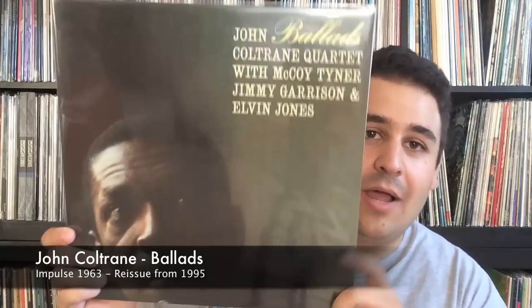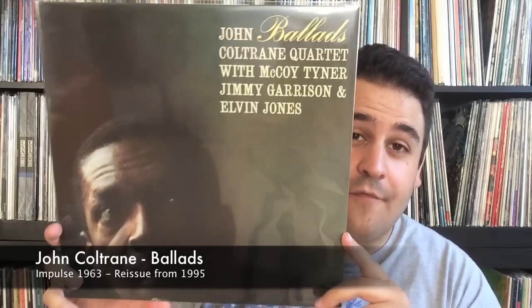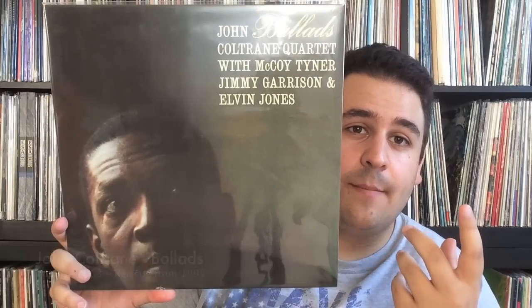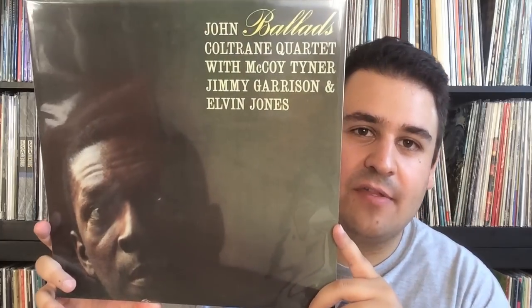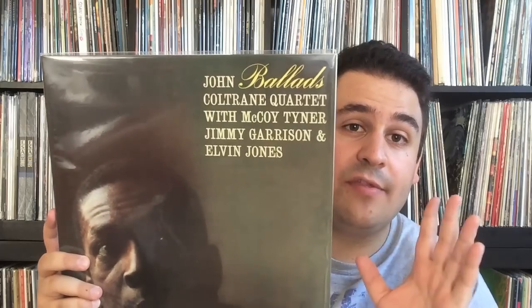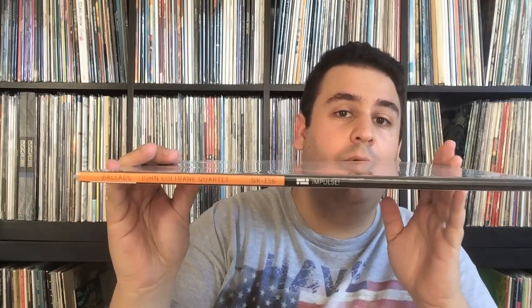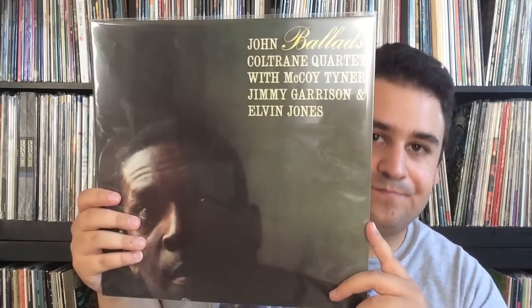The next record is also by John Coltrane, Ballads, and this is a 90s pressing from the series that Michael Cuscuna made. And I heard some bad things about these pressings, but to my mind, they are very, very good. I only have this one so far, but it has the original Impulse spine, it's a gatefold, it opens up, and a beautiful Coltrane album, of course.